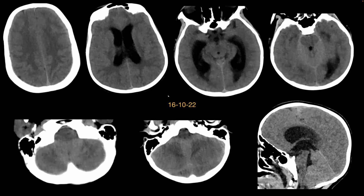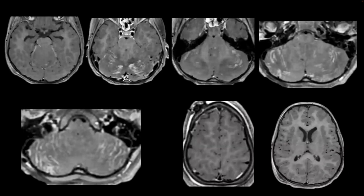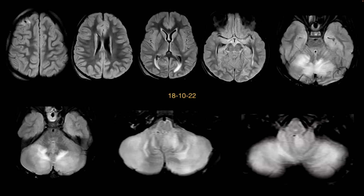Could this explain? But it would have been picked up on the MR, at least from the SWI sequences, where I could not find any subarachnoid hemorrhage.